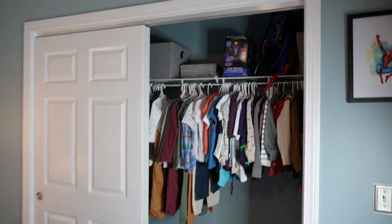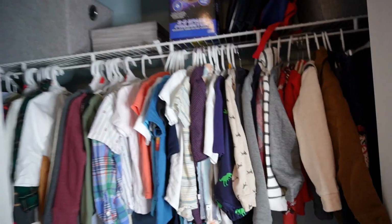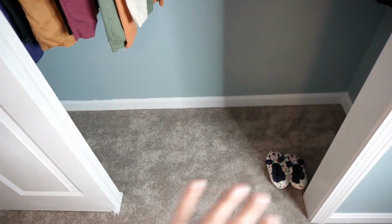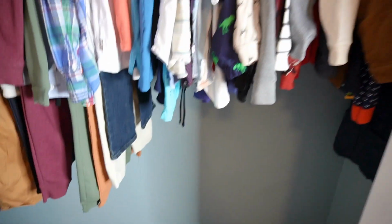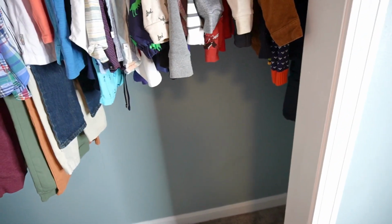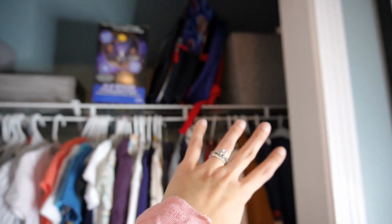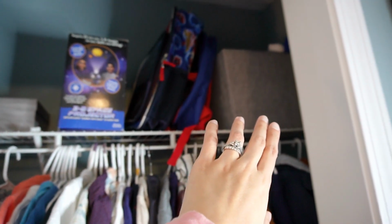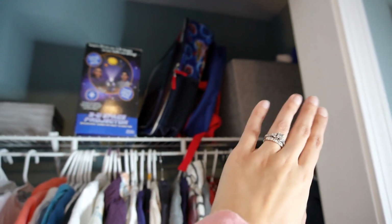Alright, so this is what the closet looks like when it's completely all finished. As you guys can see, I have all of his clothes already organized and in place. On the bottom, all I have are the slippers. I completely emptied it. I just feel like there was a lot of stuff kind of everywhere, and it'll build up that way again. In that bin, I reorganized it, I should say. That has all of his summer bathing suits, shorts, all that good stuff stored there.